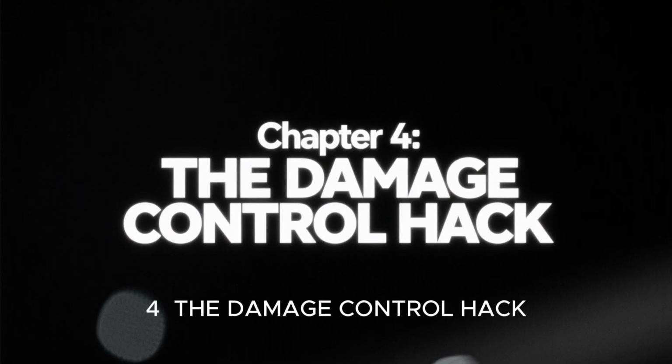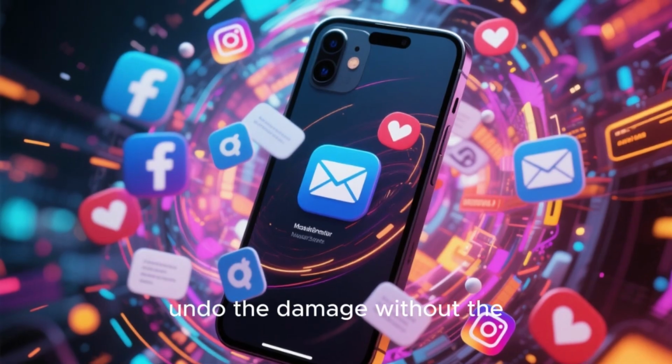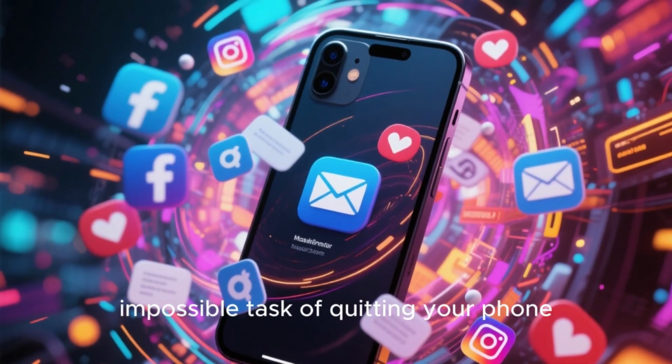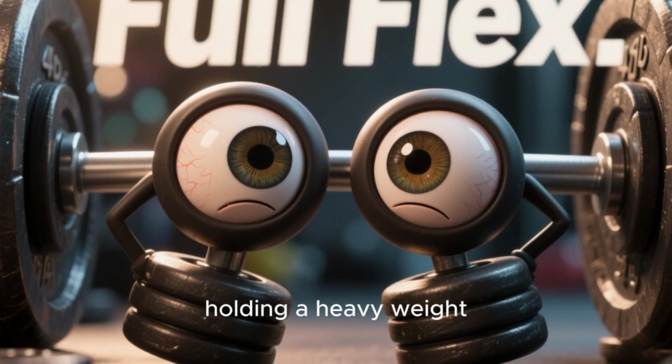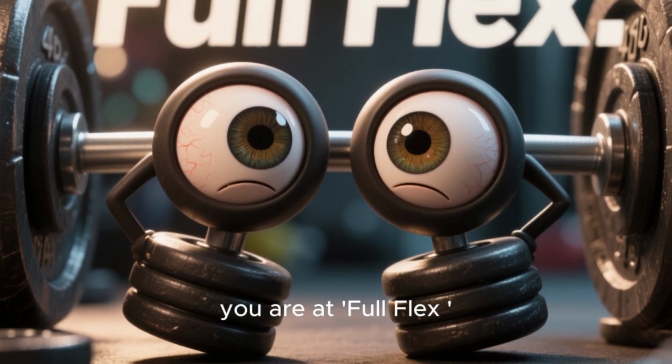Welcome to Chapter 4, the Damage Control Hack. This is the fastest way to undo the damage without the impossible task of quitting your phone. Your eyes are currently holding a heavy weight. Every second you spend staring at this screen, you are at full flex.